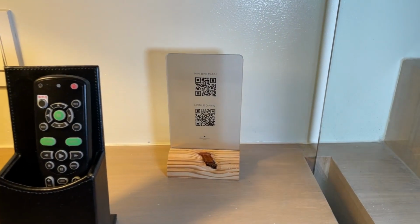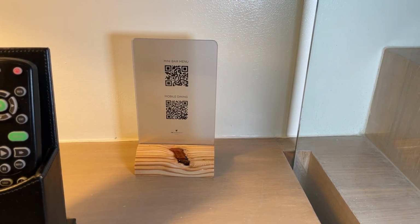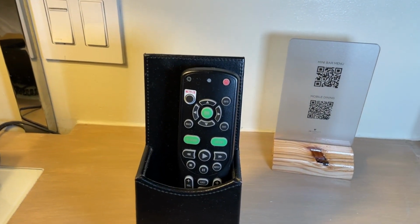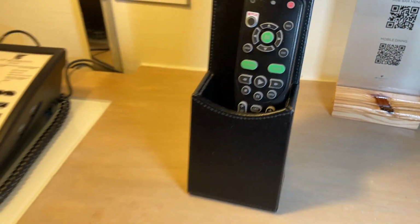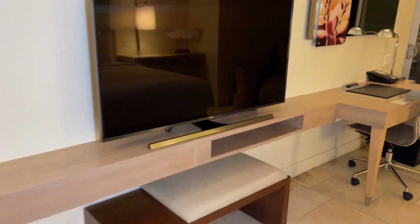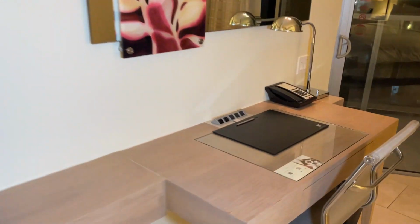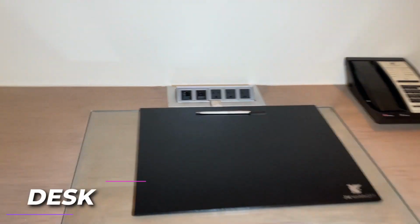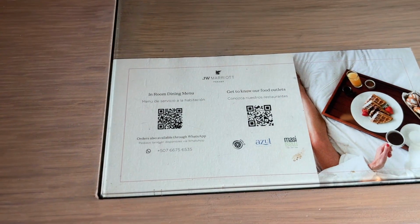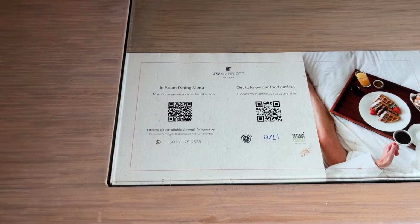In the nightstand, there's a mini bar menu as well as your mobile dining menu. Your phone, your remote in a leather case. Really thoughtful. Again, large room, comfy bed. The TV is on this side. Moving over to the right of the TV, there's a desk with multiple outlets and Ethernet cords, as well as more of the dining option menus in this case. There's another phone there as well.